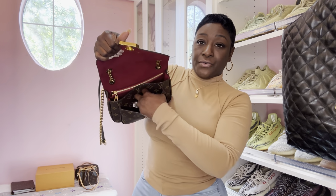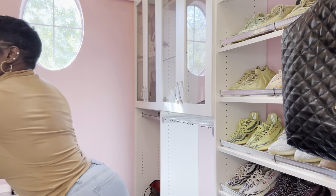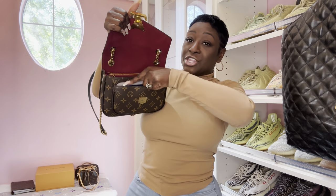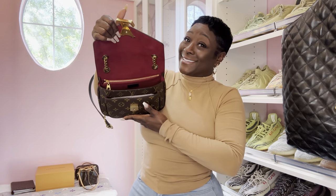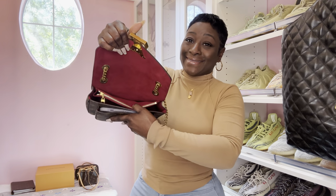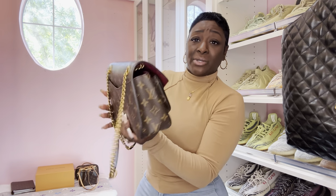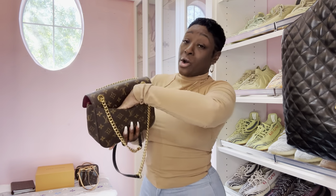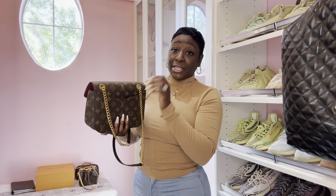And it has another front compartment right here that is perfect for your phone. iPhone 14 Pro. Right here in the front. And look how easy that went in. Very beautiful. If you still don't have a Passy, I don't know what you're waiting on. I really don't. And of course, it has a back pocket as well. If you want to put your phone in the back pocket, you can.